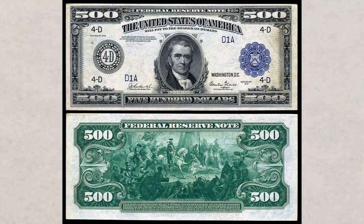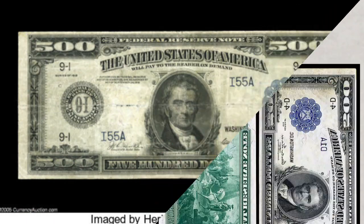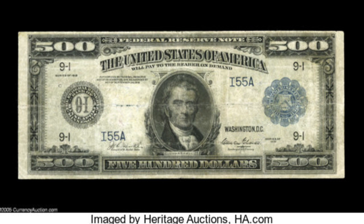The most expensive and rarest is this one that came from a key district. It is a unique Minneapolis district bill. Only one example is known, and it sold at Heritage Auctions for $126,500. This is the note you see in the picture. It received a grade of very good, so it's a lower grade.